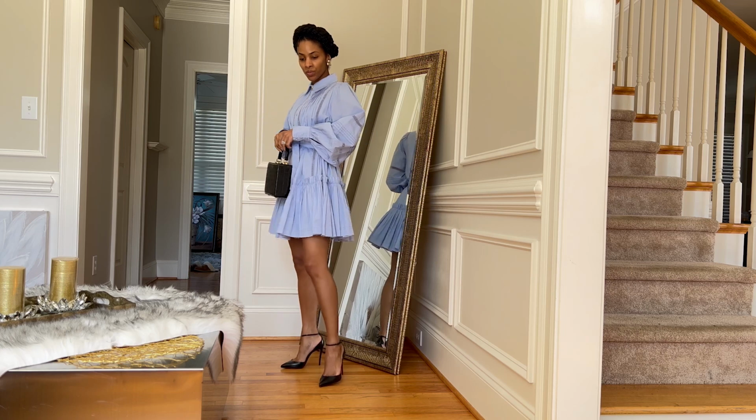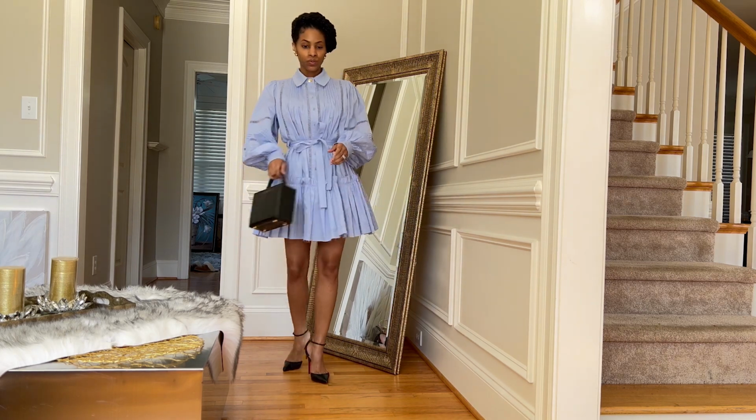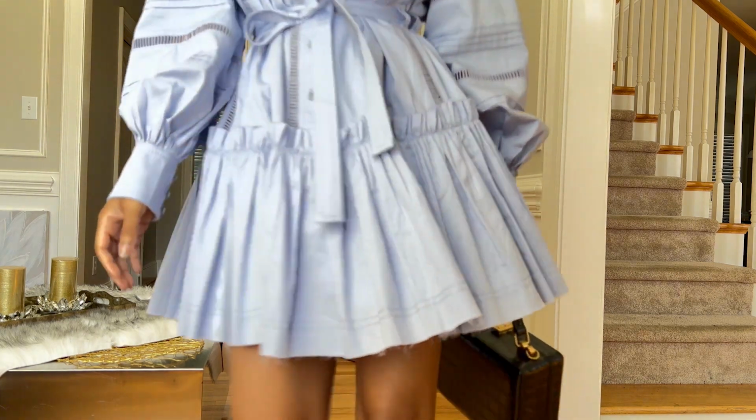And then if you want to dress it up, you can add a pair of heels. So now you have the same essentials. You have the shirt dress, you have the classic black bag, and then you have a classic black pump.